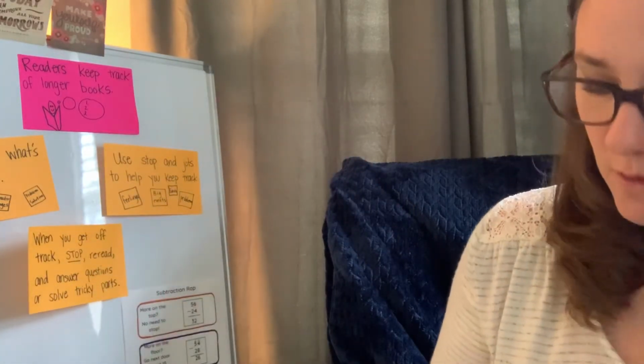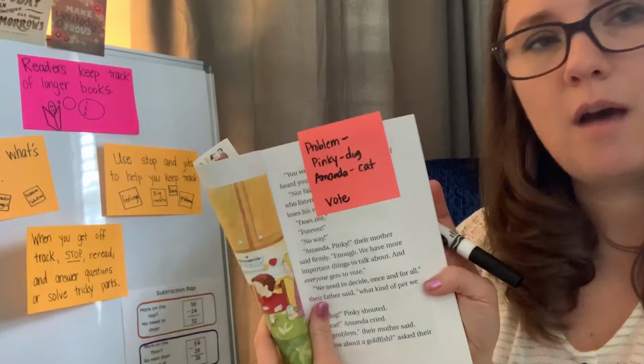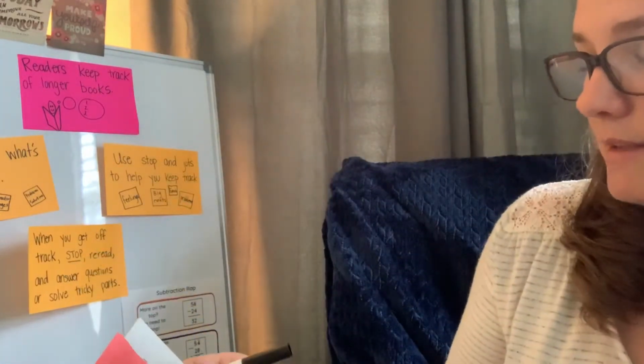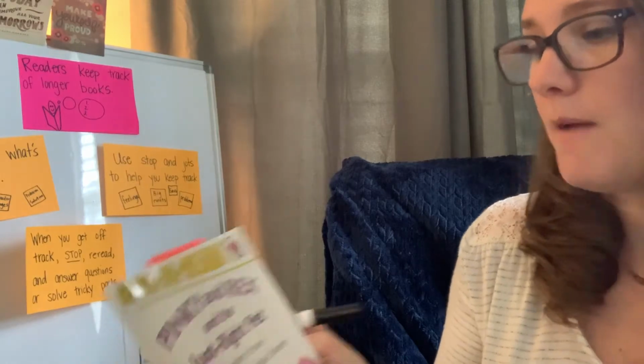I'm also going to write the word vote, because that seemed like a big part of why the problem was coming in the first place. They had some arguing back and forth about if they should vote or not. Okay, so that's how we do it in a fiction book.